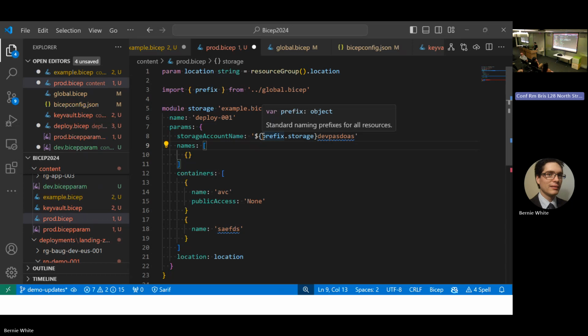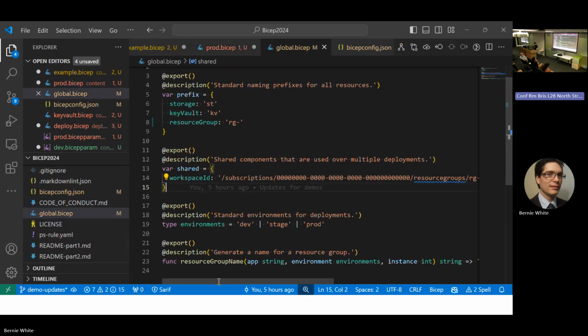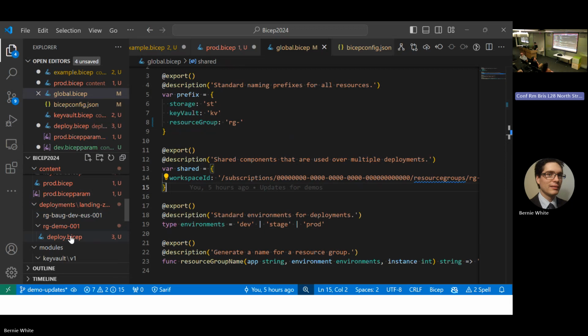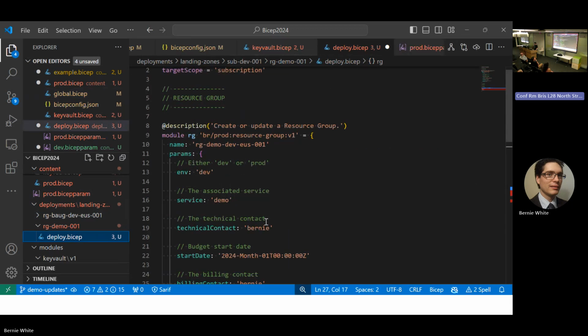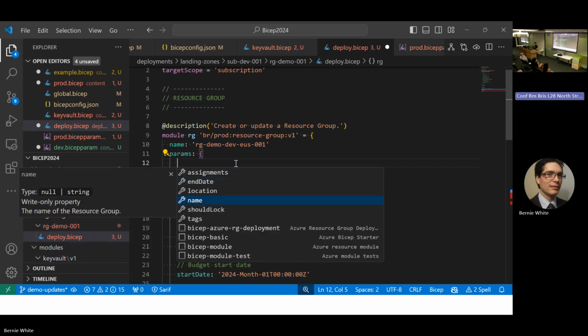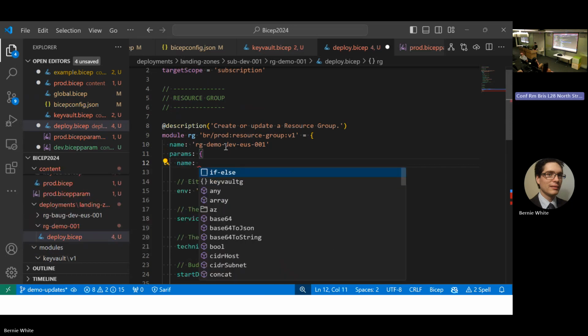Again, similar with the functions that I just mentioned here. So if we go back down here and have a look at this function, our resource group naming function. If we go back to our resource group example that we had over here before, maybe we want to name our resource group. It won't work on that top name property, but let me go ahead and do it on our resource group name here.